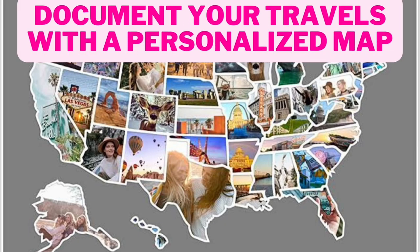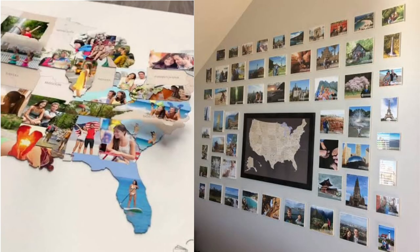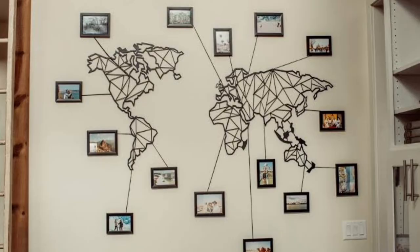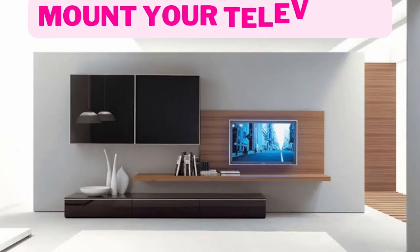16. Document your travels with a personalized map. Add a large world map to your room's decor. You can order a personalized map of a city, state, country, or the world in just about any color palette. You can make it ultra-personal by adding pins to the places you've visited or plan to visit.